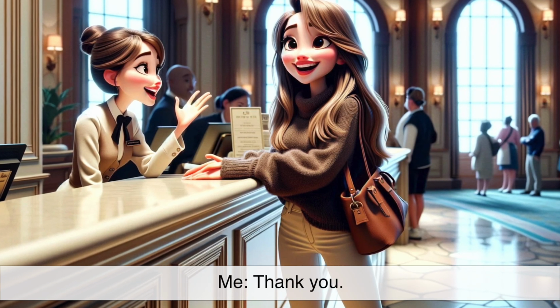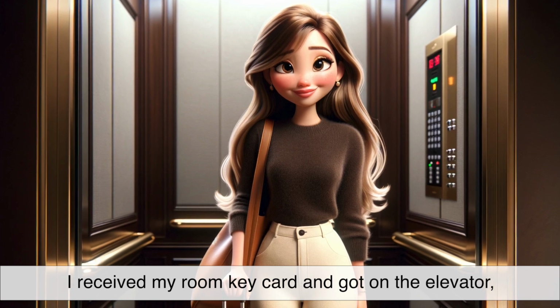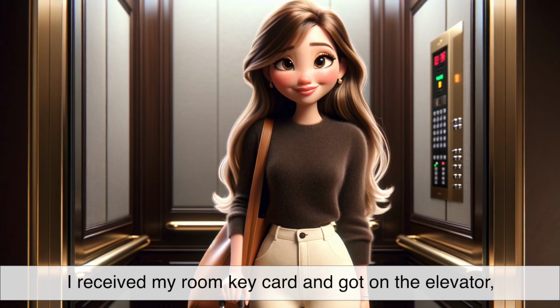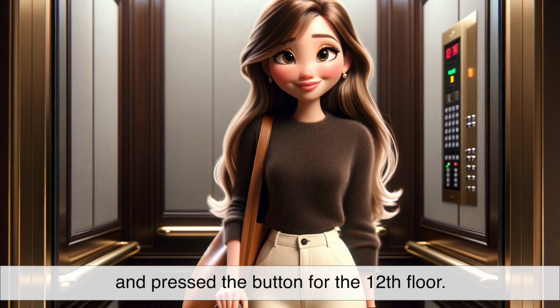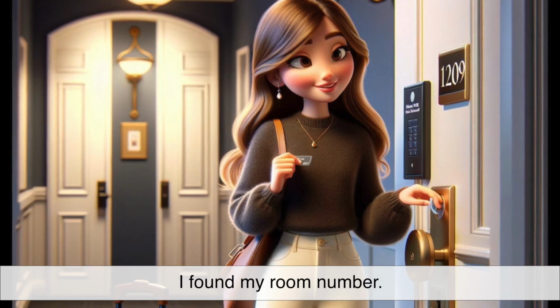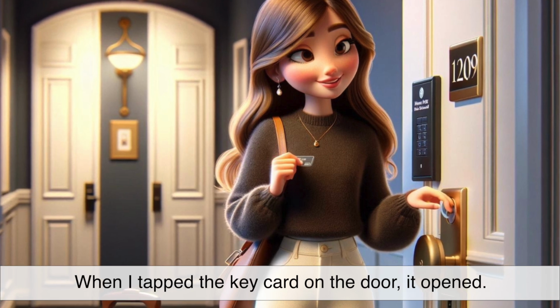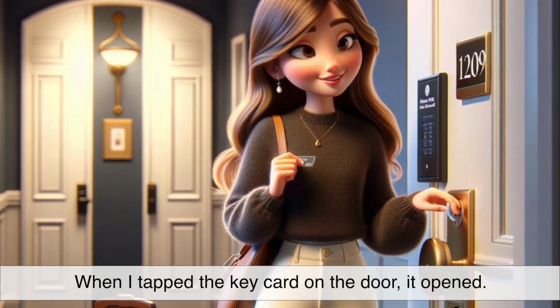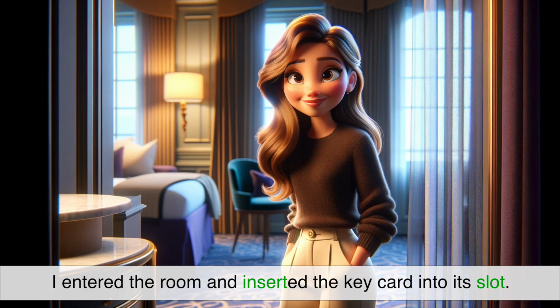Thank you. I received my room key card and got on the elevator and pressed the button for the 12th floor. I found my room number. When I tapped the key card on the door, it opened. I entered the room and inserted the key card into its slot.